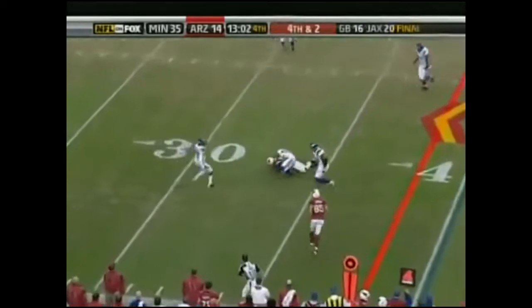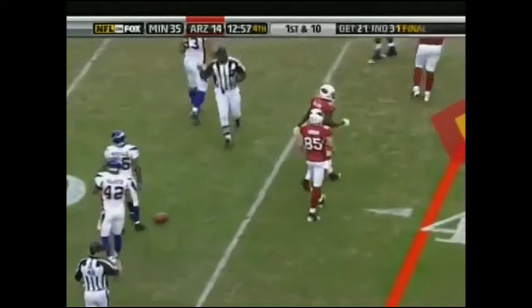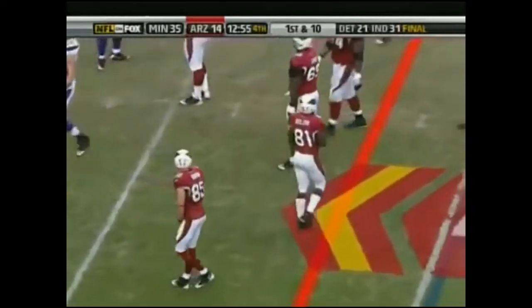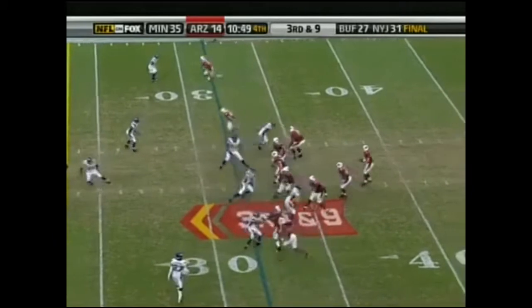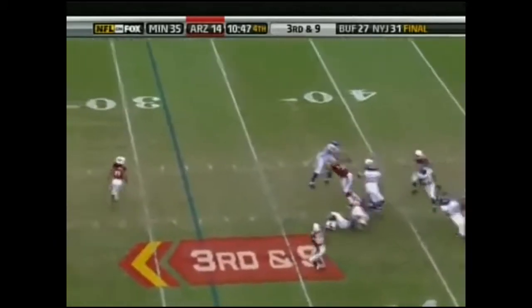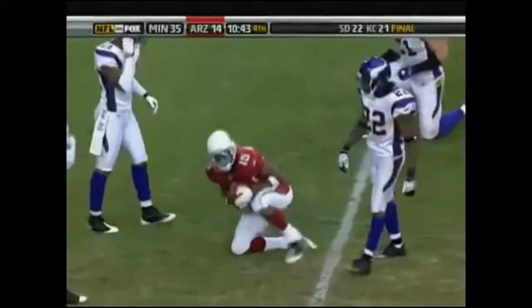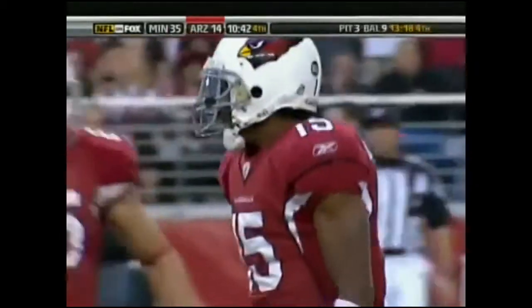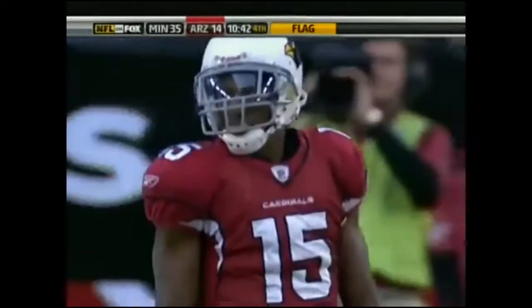Warner throws underneath. What a throw and catch. Anquan Boldin, 6 yards and a first down to keep hope alive for the Cardinals. It's just more teams throw against them because they're so good against the run. 3rd down and 9. Warner steps up and throws, and a catch by Breston. Hung on after the hit by Lieber, and now a flag comes in, maybe on that hit.